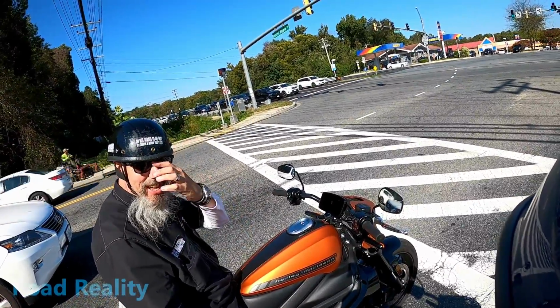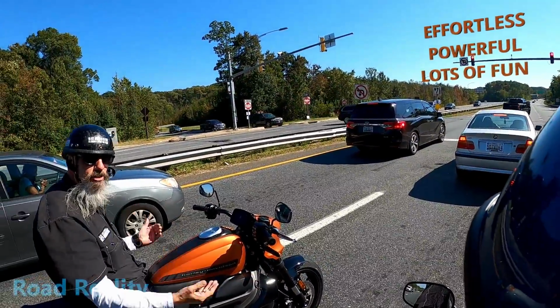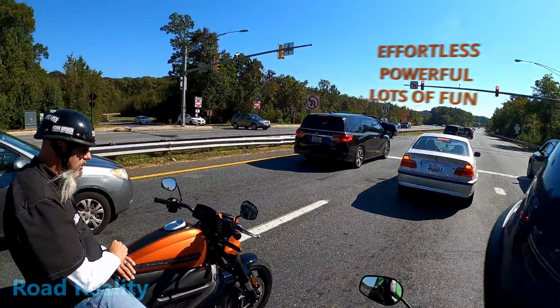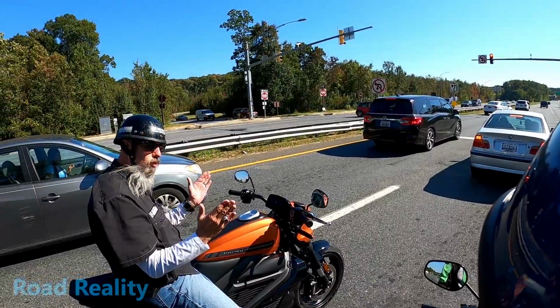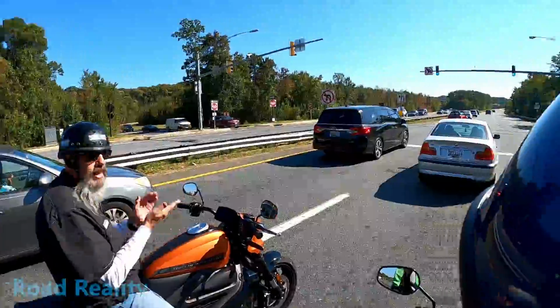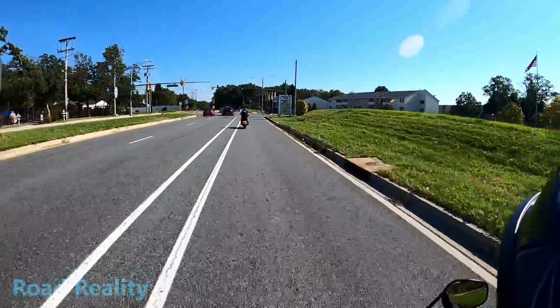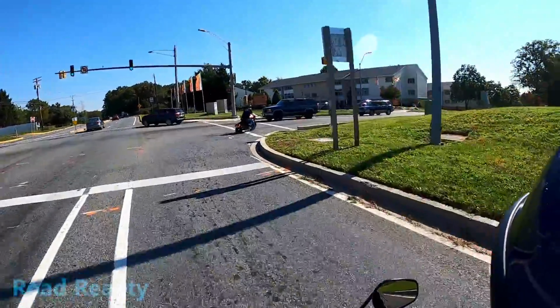It is. It's wonderful. Effortless. Easy to ride. You could almost ride this thing with just your right wrist. Because of the short wheelbase and a little rake, it handles like a monster. I am not even using the brakes at this point. It just slows down and you just cruise right through the corner.